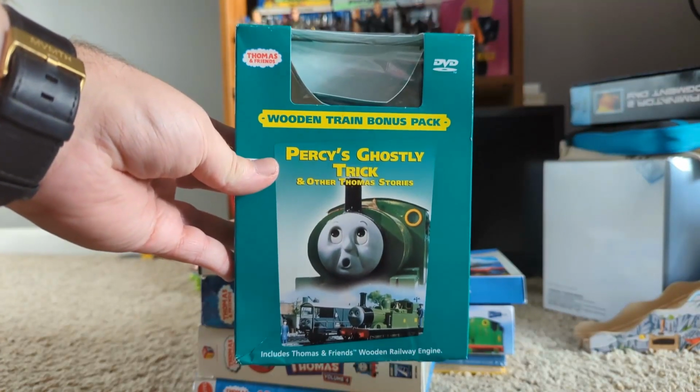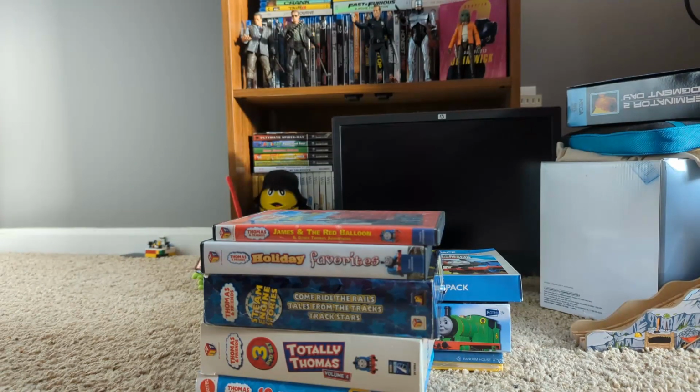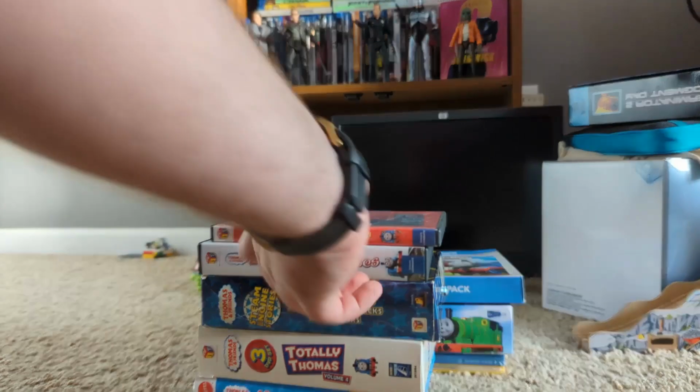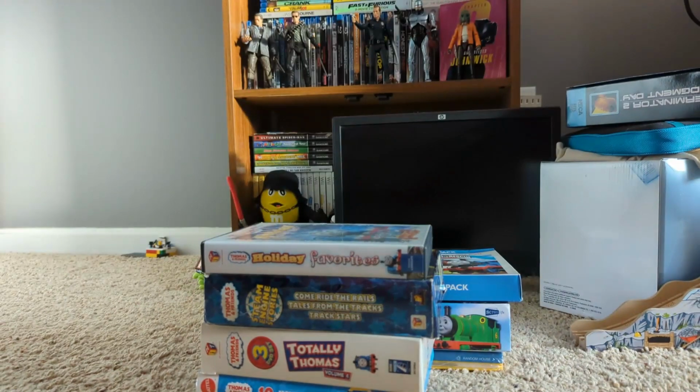Percy's Ghostly Trick. This came from He Who Shall Not Be Named. Also, I think James Goes Buzz Buzz came from He Who Shall Not Be Named as well. And I think the sealed one might have come from Andrew. He might have given it to me at the entertainment show, because I signed one for him, and I think he had another one that he gave me. We have another reprint of James and the Red Balloon. This one came from Dan. I'm not sure how it wound up there, but it's in that stack.